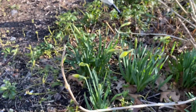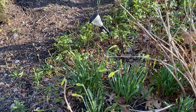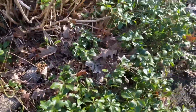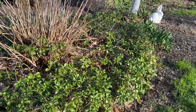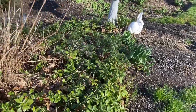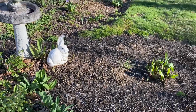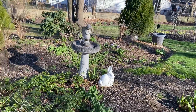But back to the daffodils. So these are ice folly daffodils that will be opening up real soon. And then this is Pachysandra, this green leafy plant here. It's really pretty and it's kind of evergreen, and it is nice and green, adding some color to the garden. Then I have here some tulips that I'm looking forward to seeing come forth. And there is the rabbit in the garden for Easter.